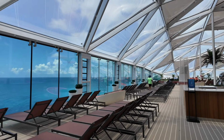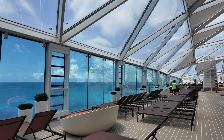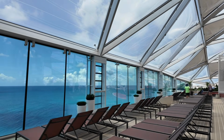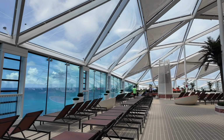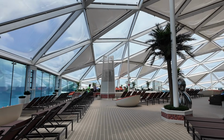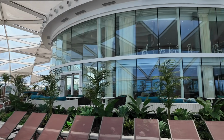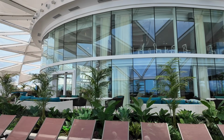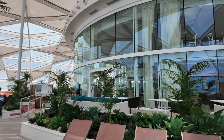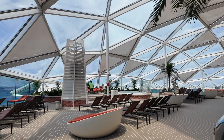And this is really a beautiful spot, especially on days and places you want to observe. It's got glass from floor to ceiling. It's enclosed, so even in the rain or the cold, this is a spot that you can be in. And we'll just take it in. Now behind these walls here, this is the solarium bistro, which does have an included food option. They also serve breakfast and lunch sometimes.